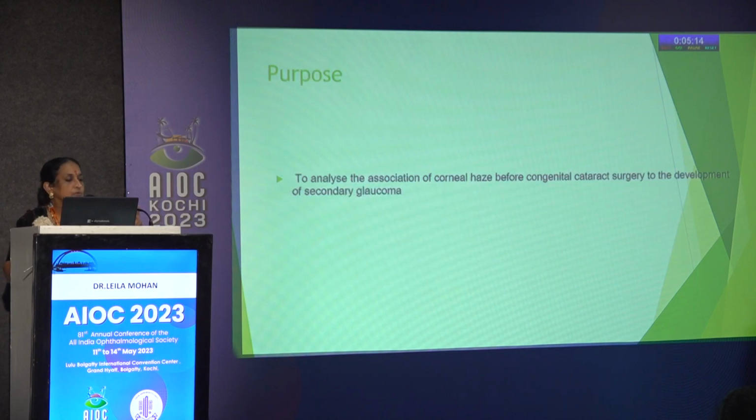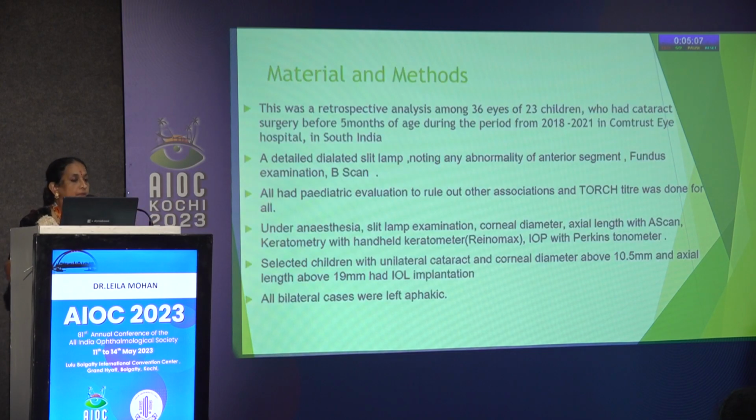So our purpose was to analyze the association of corneal haze before congenital cataract surgery to the development of secondary glaucoma. This was a retrospective analysis of 36 eyes of 23 children who had cataract surgery before 5 months of age during the period from 2018 to 2021 in Giridhar Eye Hospital in South India. A detailed dilated slit lamp examination noting any abnormality of the anterior segment, fundus examination when possible, and B scan was done in total cataract. All had pediatric evaluation to rule out other associations, and TORCH titer was done for all.